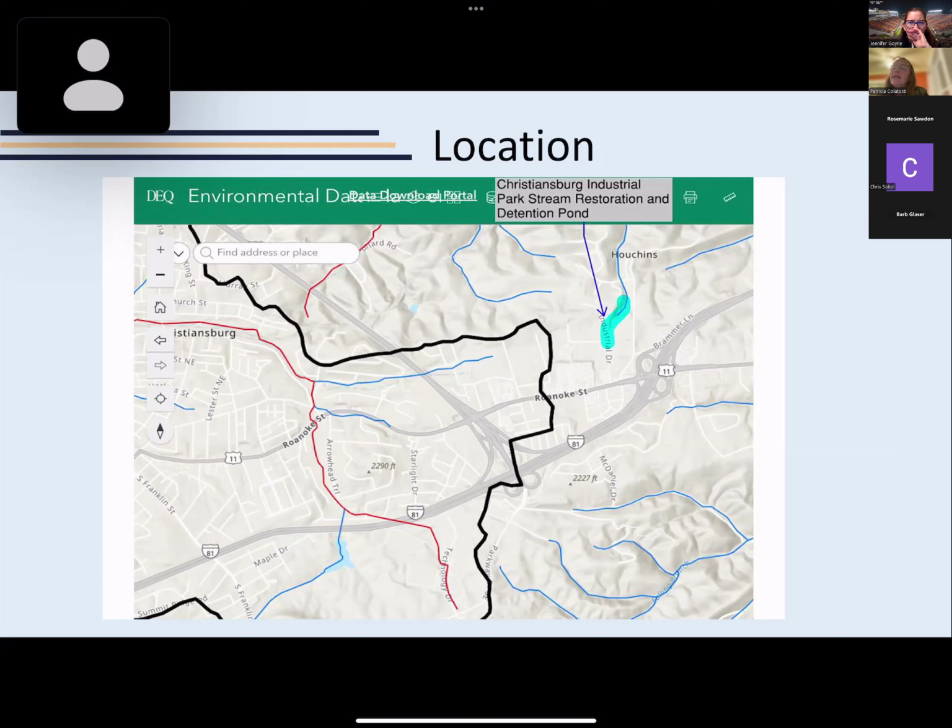And if you got in there and you weren't very familiar with streams, you'd be like, this is a giant eroding ditch. But it's not. It has the characteristics of a stream. There actually used to be a wetland and a pond upstream from this. They no longer exist. But this is our fourth. And we're moving into the Roanoke Basin because we need to get to work in the Roanoke Basin.